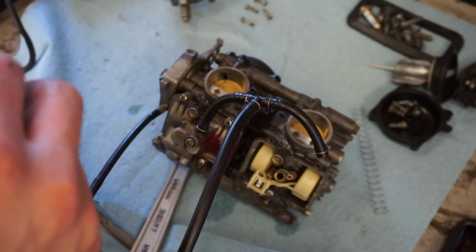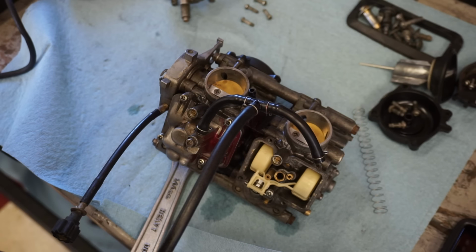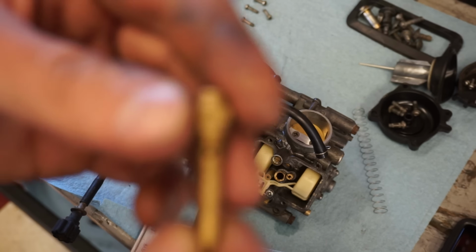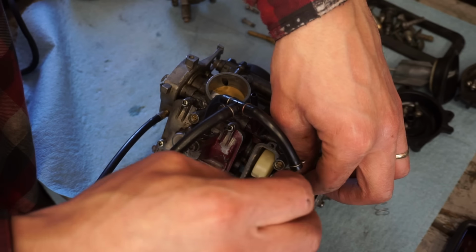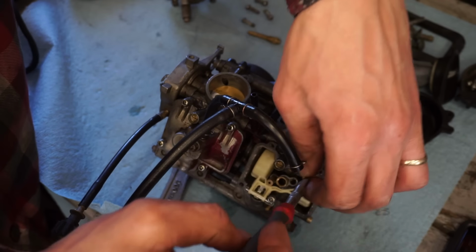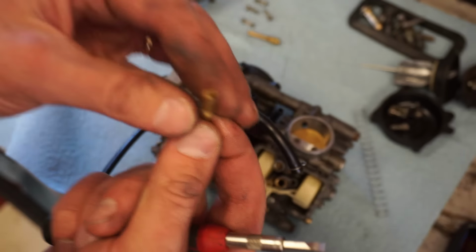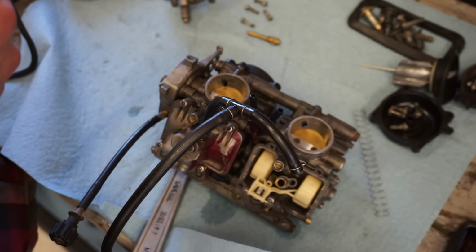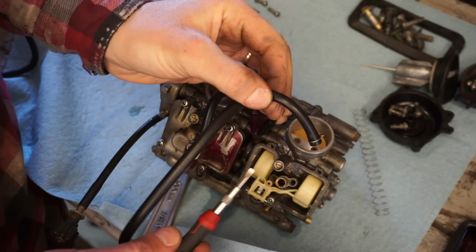$142 for the main. That looks pretty clear. See what the pilot's at. Pilot, we have a 40. And that one is clear. The fuel screw is right here.